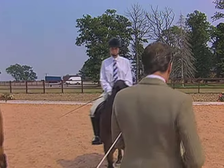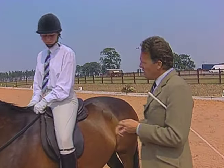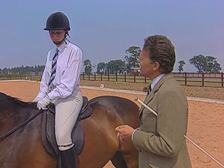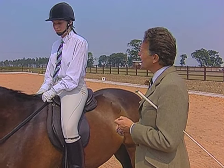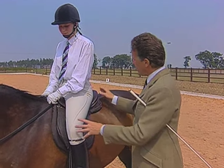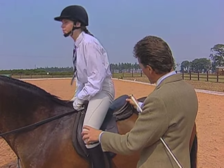Now, I think we can help you if we work a little at your position, and I'm going to get both of you to do something. Both of you tend to ride with your seat tucked underneath you a little bit, and this makes it difficult for you to be really effective as riders. I'm going to ask you to emphasize that. So tuck your seat right underneath you, more than that.